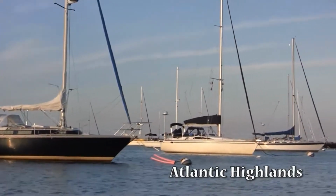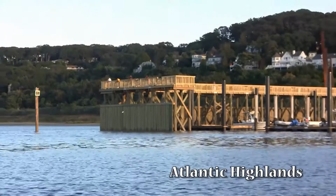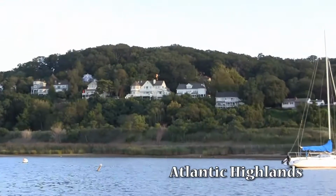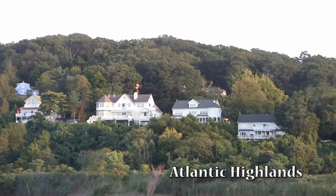Some of the sailboats. That looks like the control tower. Beautiful new pier to walk out on or fish. Here's some of the homes in the hills. Just gorgeous homes. That one's mine right there in the middle. I wish.